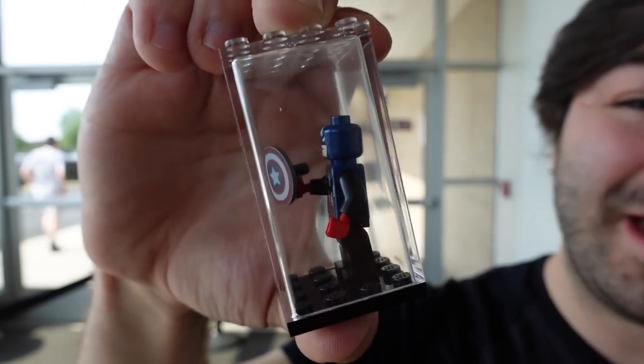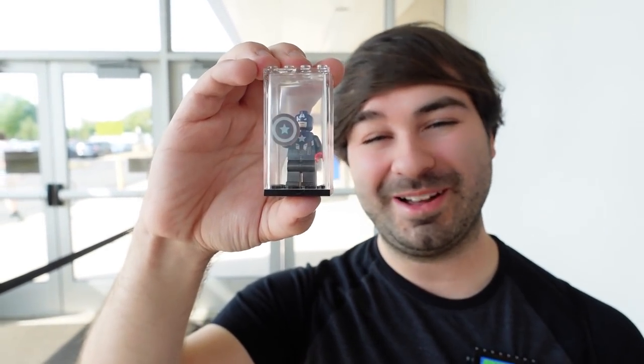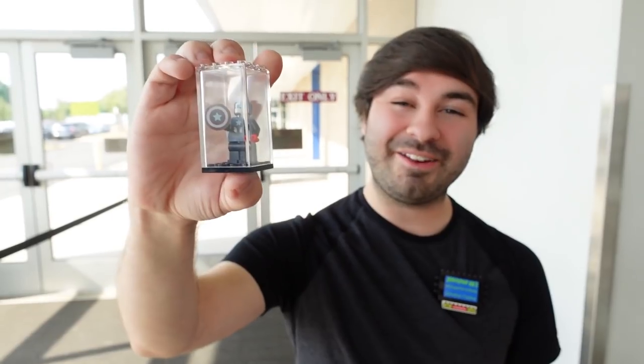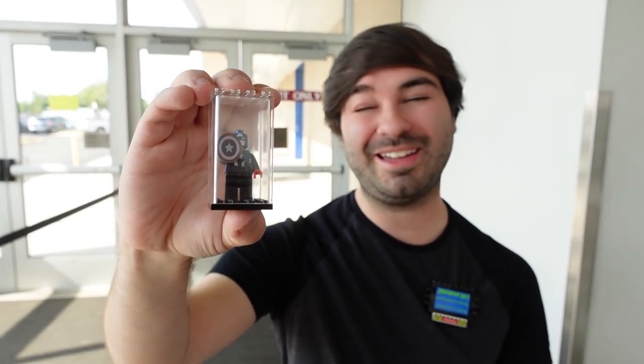And it comes in a cool case too. He'll probably never come out of the case, except when I pack it to bring it home with me. But yeah, this is the highlight of the show, guys. One of the rarest minifigs ever, let alone a Marvel figure, let alone Captain America. So thank you so much again.